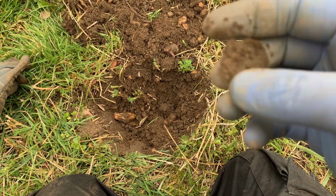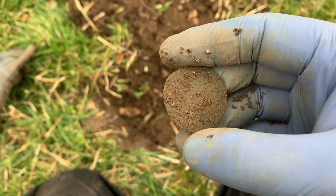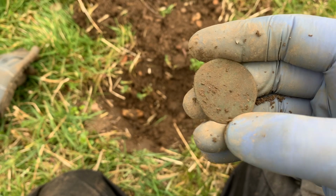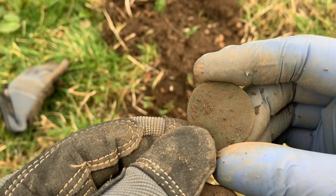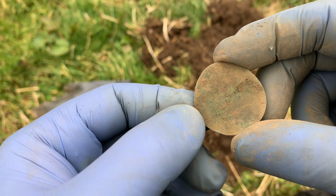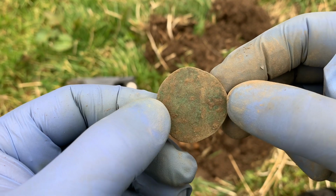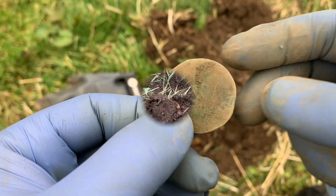Ooh. It's very thin, but it's very coin-like. Ooh, I like that. That's interesting. Might be toast though. Let's just have a gentle clean. Yeah, I think it might be toast, which is a right shame, although I'm not going to clean it too vigorously for obvious reasons, but we shall see when we get it home. Definitely a coin though. Okay, let's keep cracking.